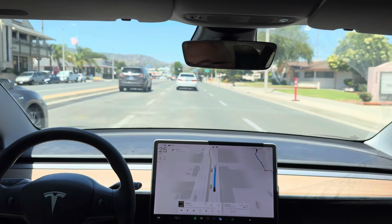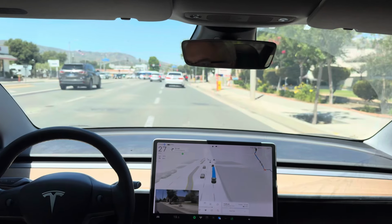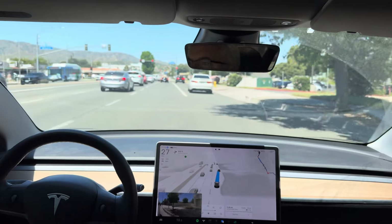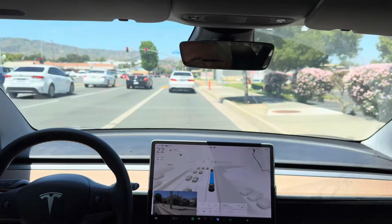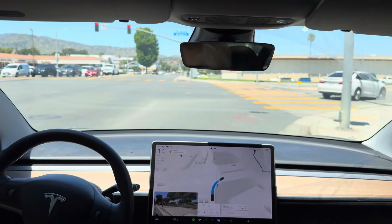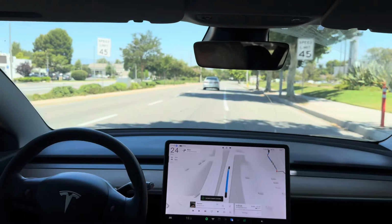In 500 feet, turn right onto Orchard Village Road. Lucky this time there wasn't someone whipping up that right lane. Okay, into the right turn lane. Now turn right onto Orchard Village Road. Okay, we're going to have to come to a complete stop. Oh, it's going to run it. It ran it. Okay, technically running a red light there.